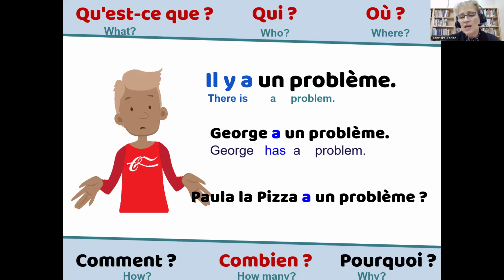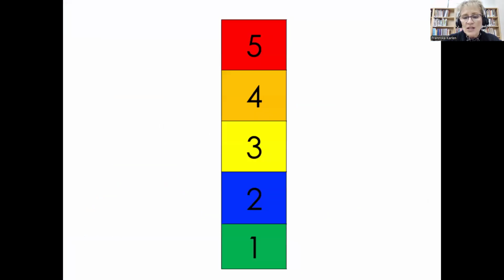And of course, you then can check in. How much do you understand of this story on a scale from 1 to 5? 5 being super easy, 1 being super hard. You can then have them describe the situation. Il y a un garçon, le garçon est grand, il a un problème, il est en Californie. Paula la pizza a un dragon, elle est petite et elle est en Colombie-Britannique.